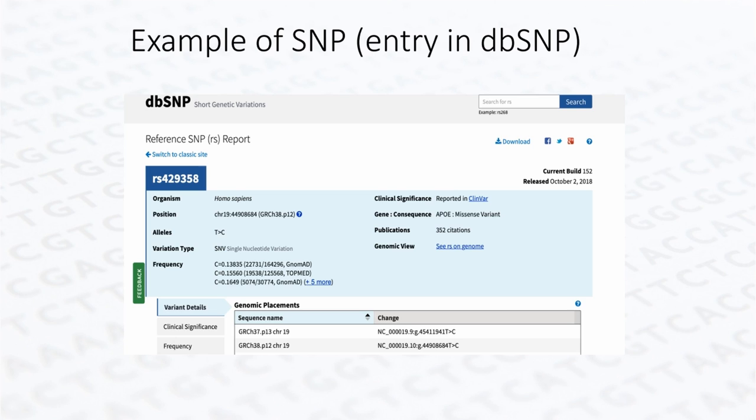A missense variant changes one amino acid in the protein sequence. So in other words, that little change is going to have an effect in the sequence of amino acids that result from that gene.